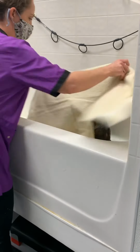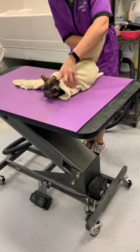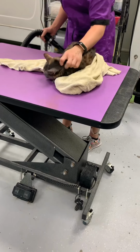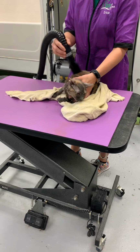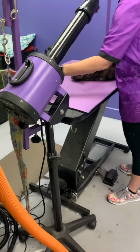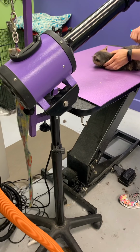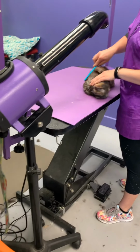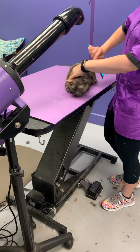Done. There you go, Sophie. You see, it wasn't that bad. Oh, your head. Getting dried. Oh, my little Sophie. There we go. Simple one. Oh, she's getting brushed too. Aww. Like that a little better.